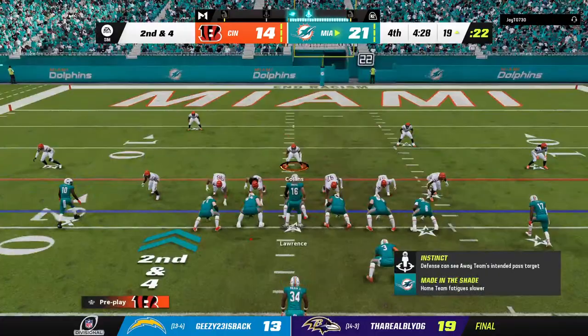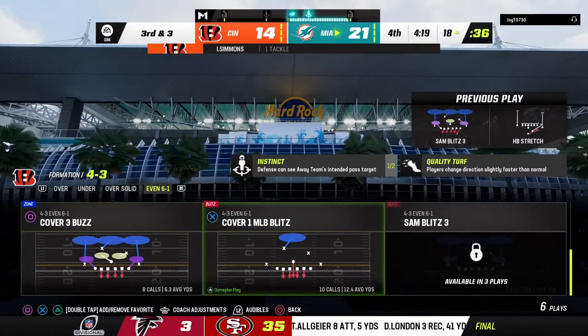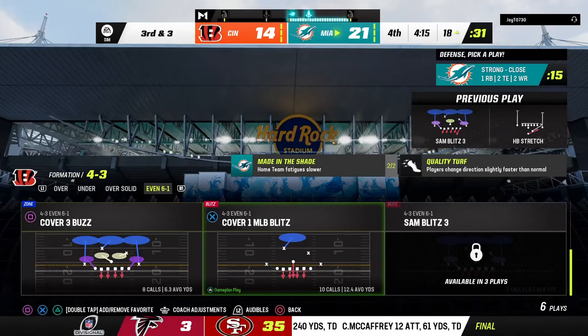A gear for Walker running right. A minimal gain there on the 8th play of the drive. But not much on that run, Charles. No, that's exactly the way to execute a run blitz there. They guessed correctly that they would move the ball on the ground, honed in on it, and stopped them. Mark that down for a win in the defense's column.